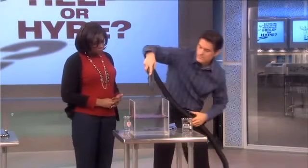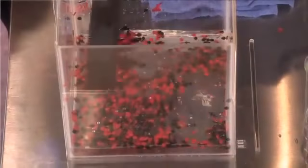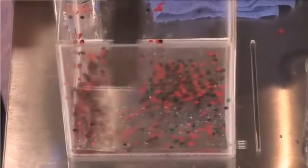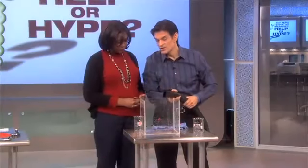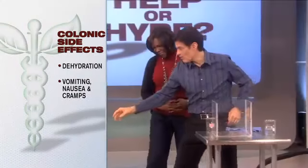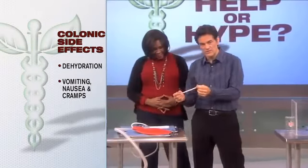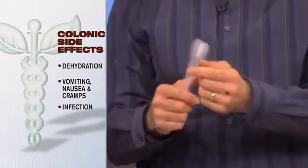Now, unfortunately, when you get a colonic, it is sort of like putting a vacuum in there. And it doesn't just take out the bad guys. Everything's gone. Good guys, bad guys, everyone in between. In addition, there are some side effects. There's dehydration, theoretically. There's vomiting. And then this device, although when done carefully, is relatively safe, you can imagine this being pushed into the side of the intestinal tract and making a hole there or infecting your insides because of that.